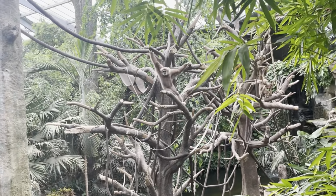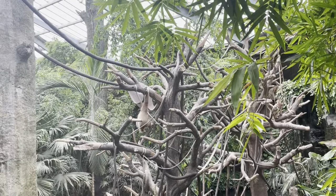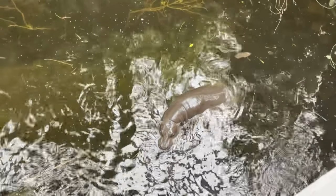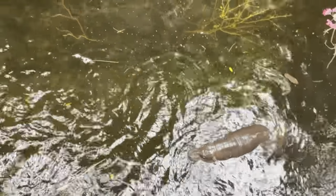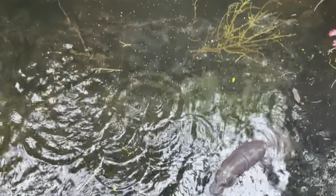And of course, what jungle would be complete without gibbons? I have a soft spot in my heart for gibbons. There is a hippopotamus. A pygmy hippopotamus. And also the fish are being fed. Fish are getting very excited. It's a good time for everybody.